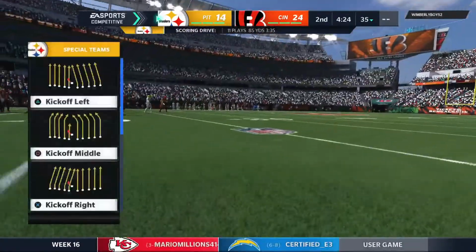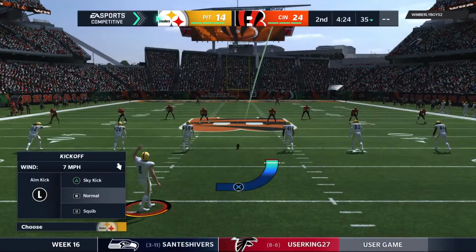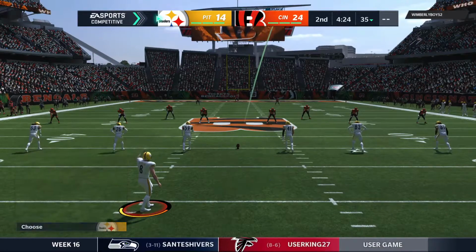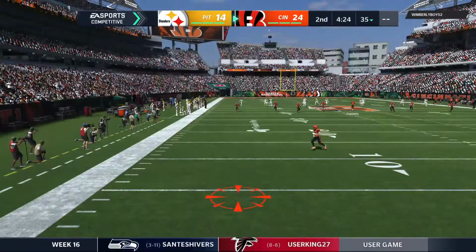And his kick is right through. Makes the score Bengals 24, Steelers 14. So the lead is back down to 10 as things get a little more interesting, and the kick is away.